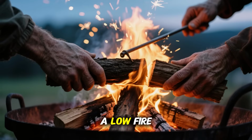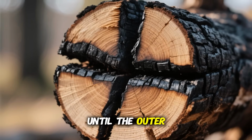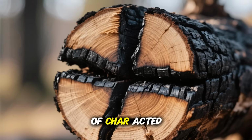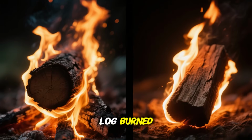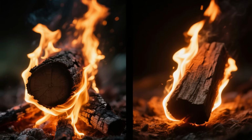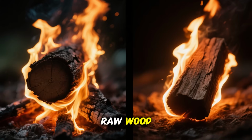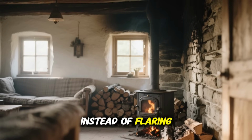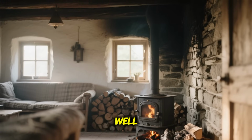Logs were placed near a low fire or rolled directly into hot embers until the outer layer blackened and hardened. This thin crust of char acted like insulation, slowing the rate at which the log burned when later used as fuel. A charred log might last twice as long as raw wood, smoldering slowly and releasing steady heat instead of flaring and vanishing quickly. Families adapted this method indoors as well.